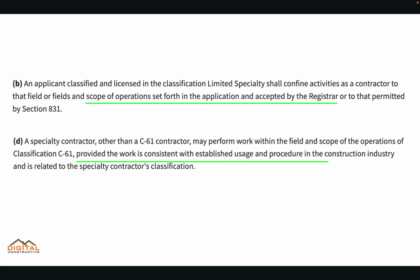So you always want to make sure that the type of work you're doing falls under the correct classification so you don't run into any issues with the CSLB.